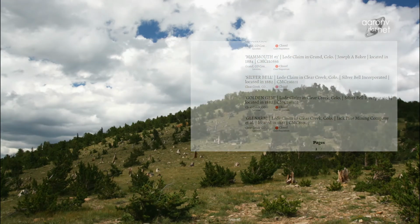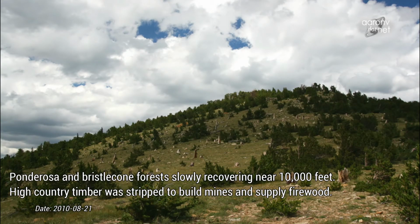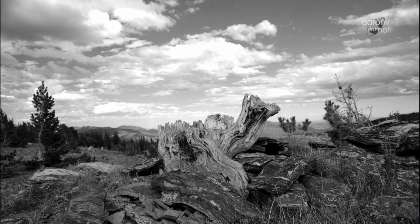Several boom towns quickly sprung up. Two of these, which survived the eventual collapse of the mining industry and can still be visited today, were Central City and Black Hawk.